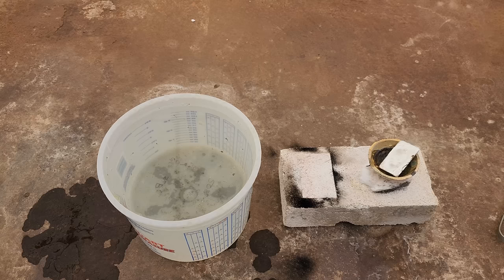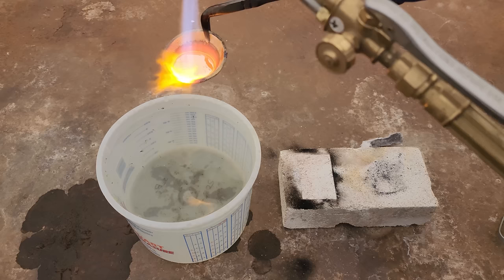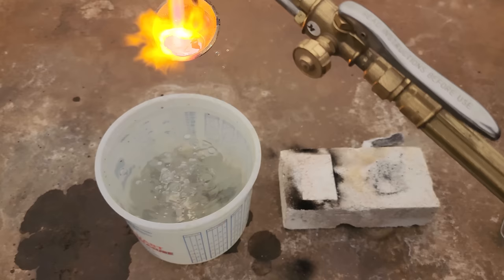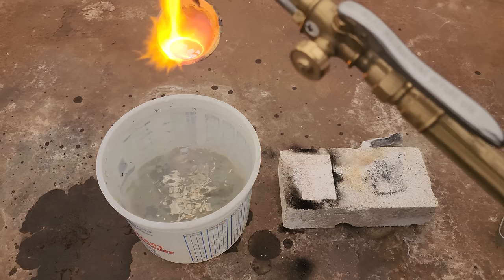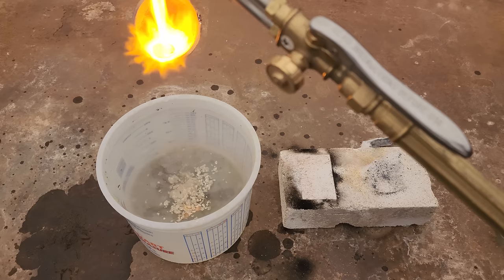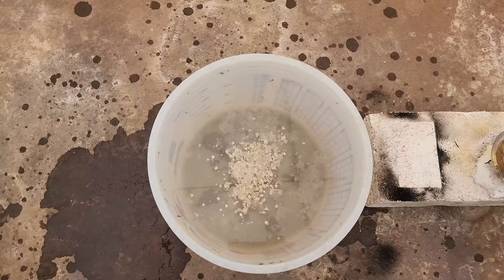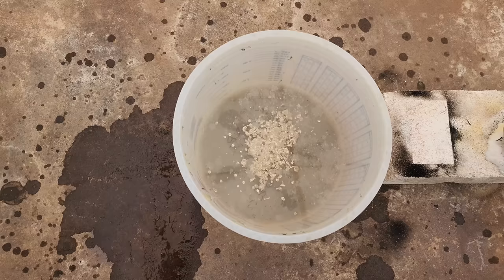Okay, now what we're going to do is take our bar, remelt it, pour it in this water over here, and corn flake it so we can get a bunch of surface area for our acid to work on. There's all our corn flaked gold and silver. Let's get that decanted off and into a beaker.